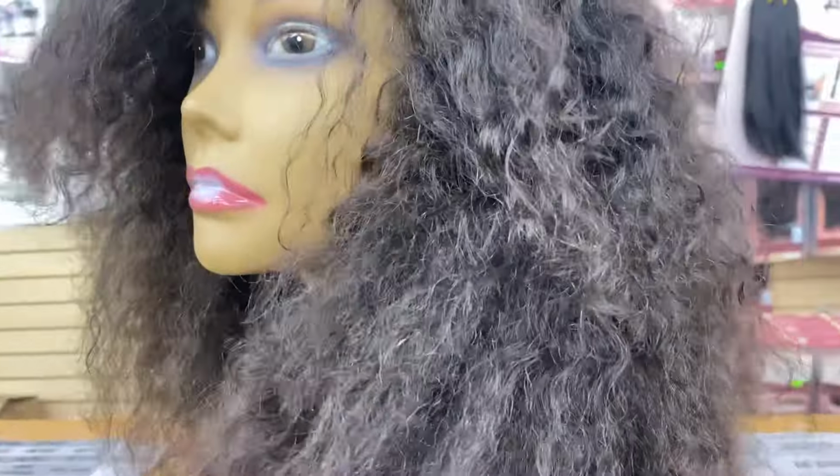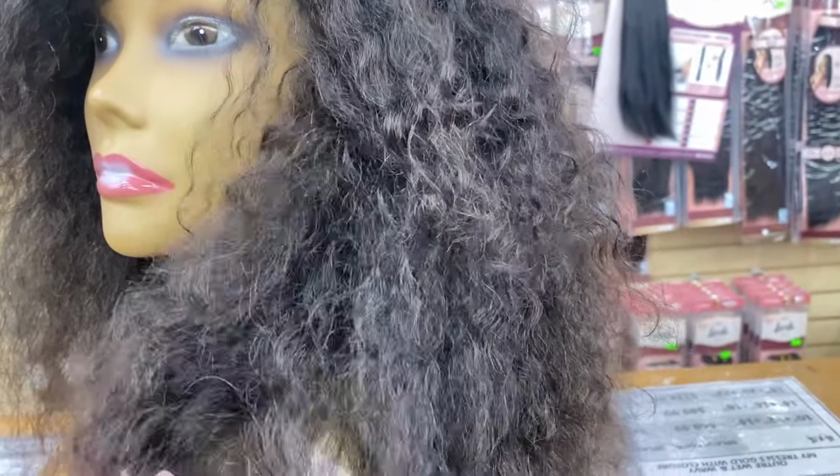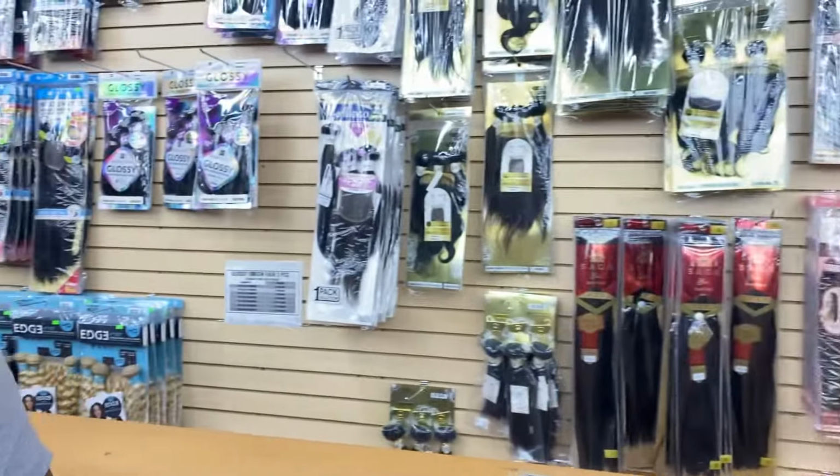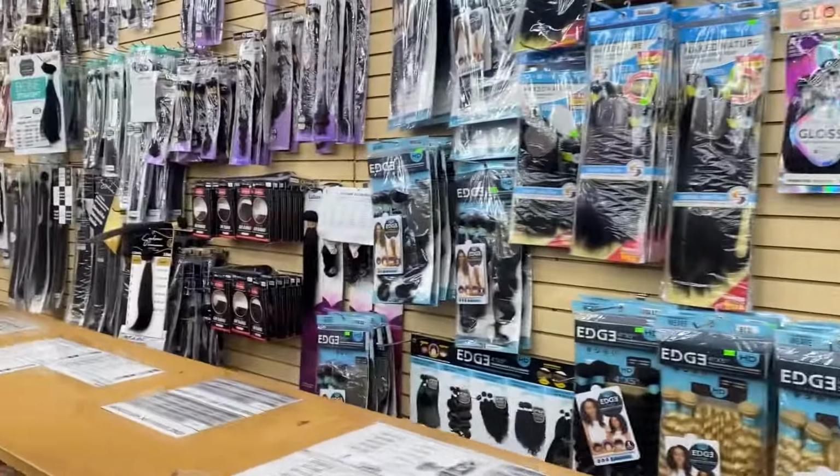See, this is like a type of texture, you know what I'm saying? That you would want to go for. Yeah. So, what was the name of the hair we got last time? Glossy.